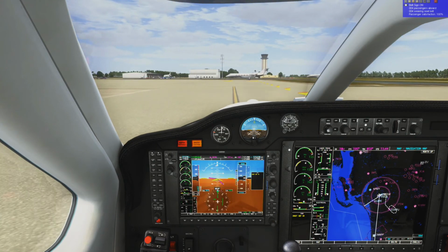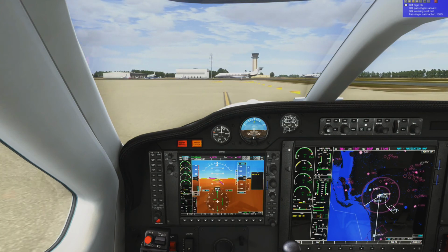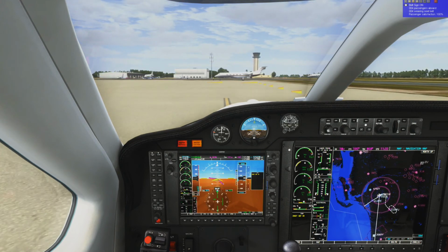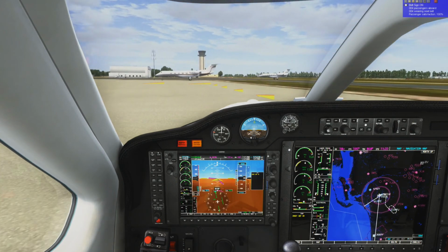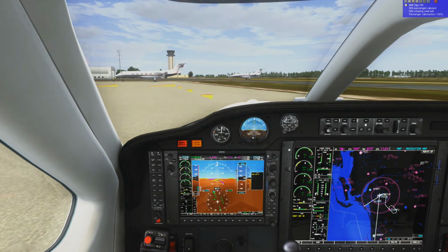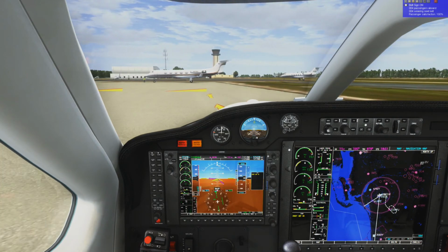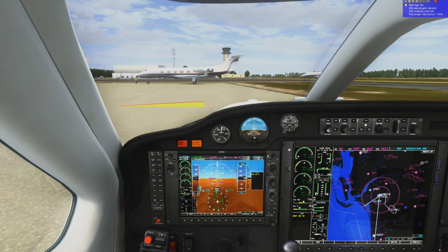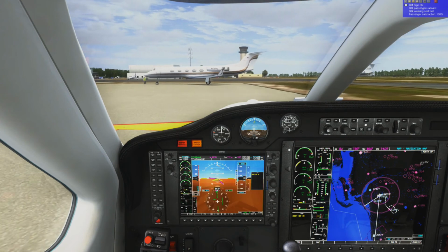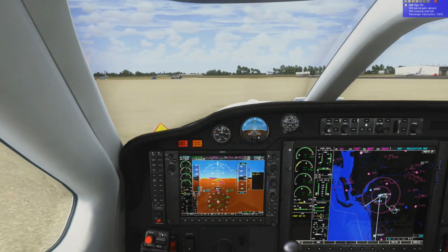By the way, I do believe the scenery is from LatinVFR. They have some really nice airports, and they do a lot of airports that just otherwise wouldn't be done. I'm going to go over here, since it says go to the left right there. Them and Tropical Sim, especially LatinVFR, they do more stuff to the south. South America, Central America, stuff like that.